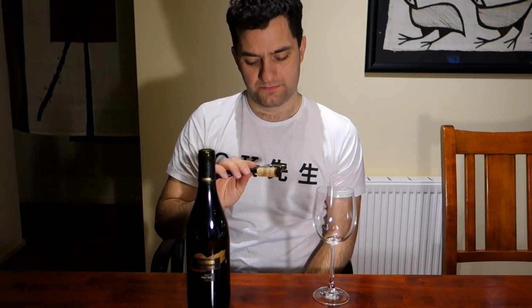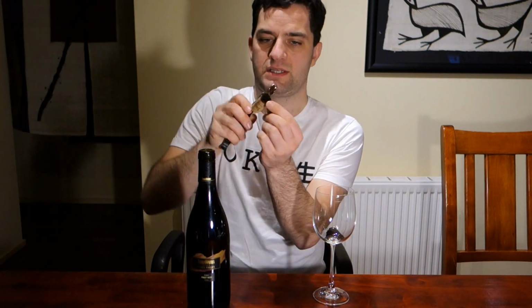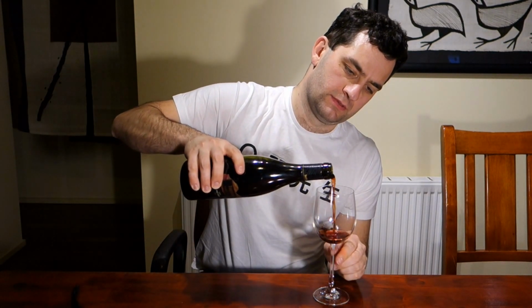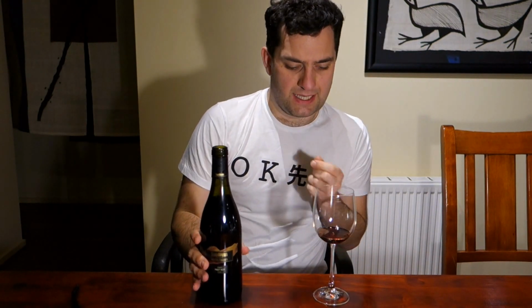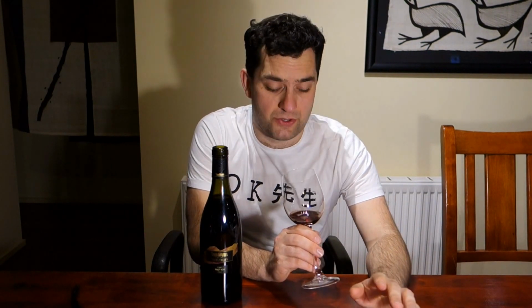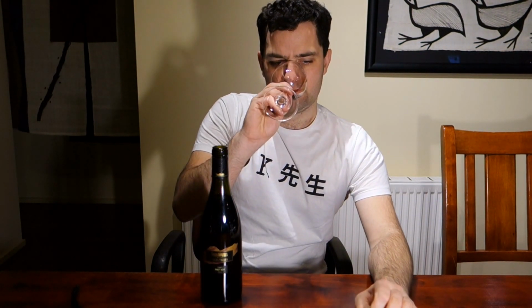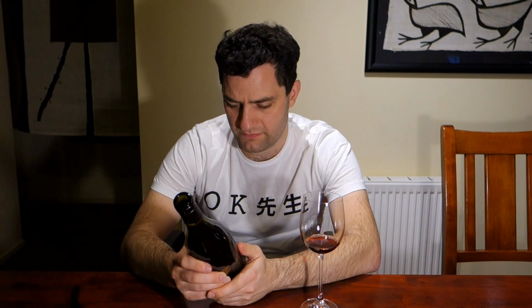The cork is in very good nick. You can see it's barely even stained, the cork, the wine. Let's have a look at the colour. It's showing a little bit of development in the colour. It's still retaining a bit of colour there, but it's picking up a little bit of brown note in the colour, and that is a reasonably good indication of the age of the wine. Quite savoury on the nose. I wouldn't be surprised if there was a bit of whole bunch involved with this wine.